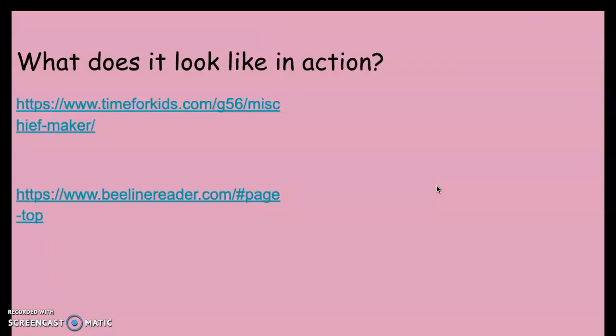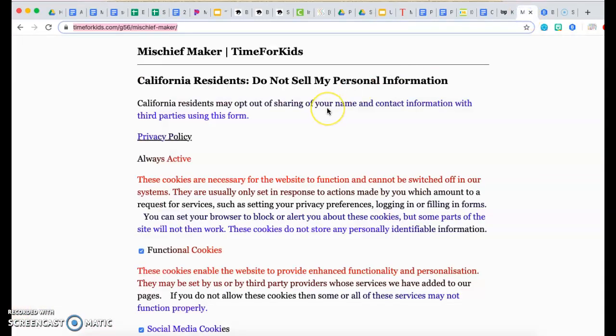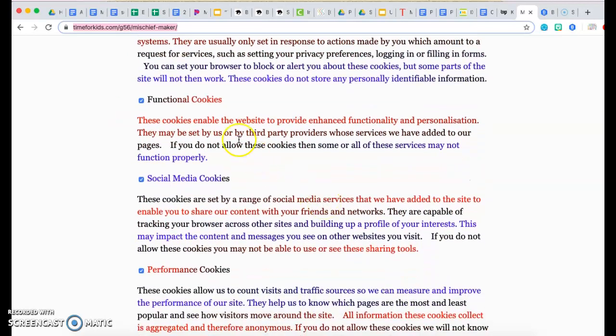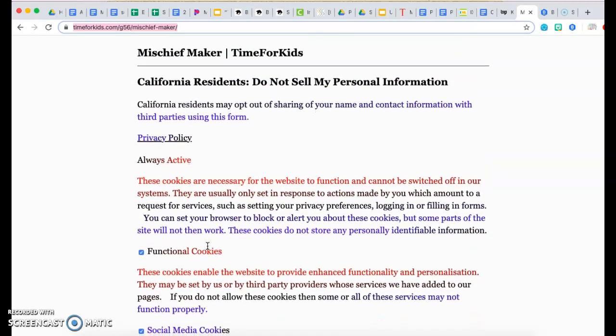Let's take a look at a few examples of what it looks like. I've pulled up a website for Time for Kids, and here's what it looks like when I turn on Beeline Reader. It starts off with the black, normal text, and it slowly changes as we go down. It actually does all the little pieces too, so it makes it really hard for your eye to skip any lines.